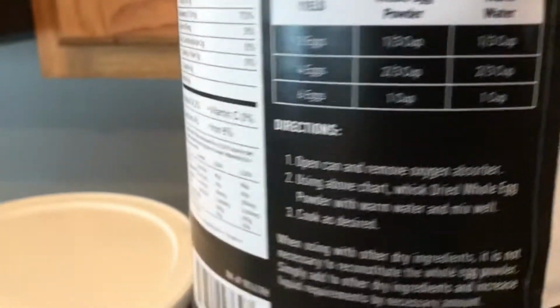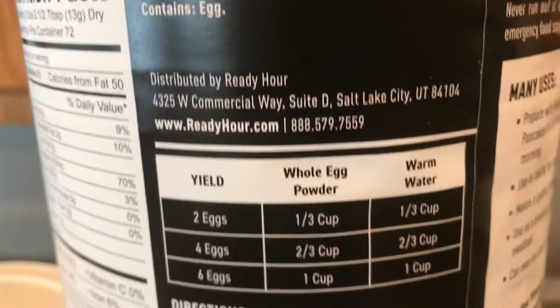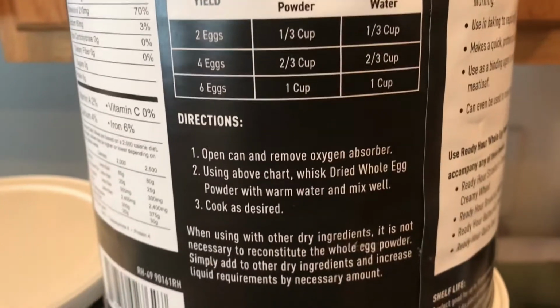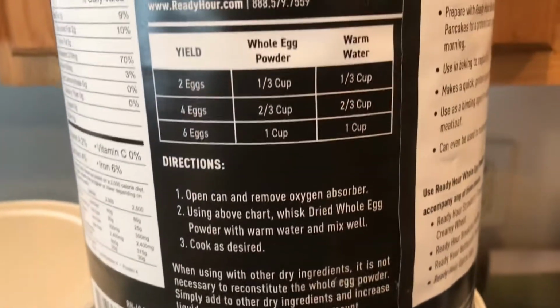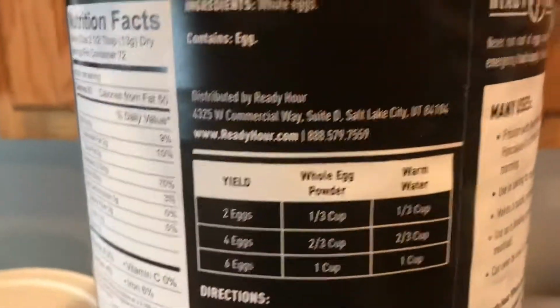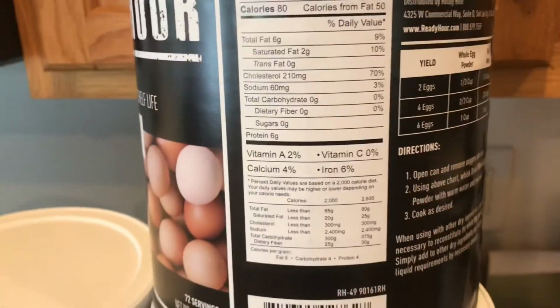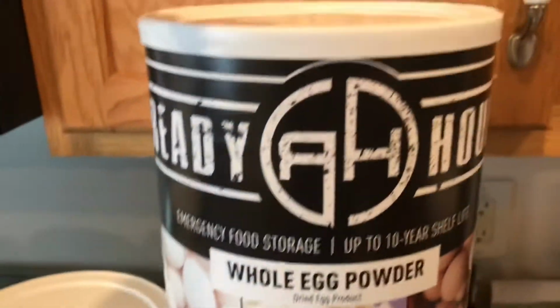And then the most important part, the ingredients. Whole eggs contain eggs. Look at that. And they're just freeze dried. There's no bunch of salt and all that stuff that can make your stomach go crazy like MREs, meals ready to eat, that the government uses. Might as well show you there. It gives you that. And then it gives you the beautiful picture of everything.